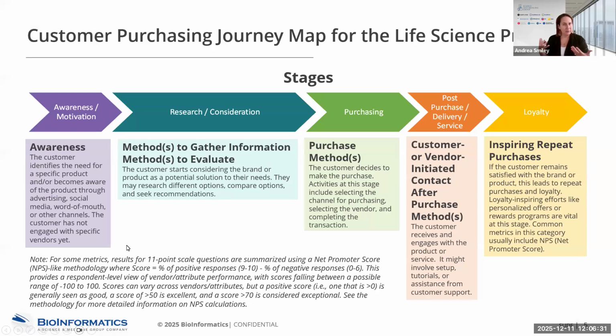So, going to review real quickly the different stages of the purchasing journey for life science customers. So, what are these particular stages? Well, the first one we have in the purple, this is the awareness or motivation phase of the purchasing journey. This is where the customer identifies that they need this specific product, and they become aware of this product, whether it's through social media, word of mouth, or various other channels. It could be conferences and such.